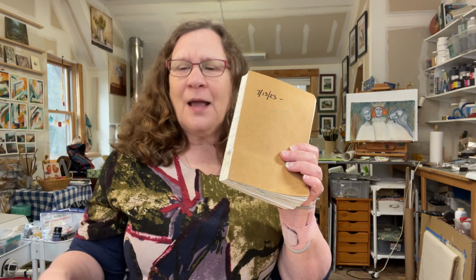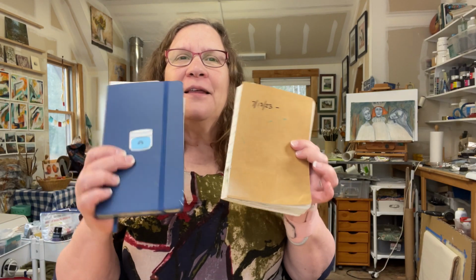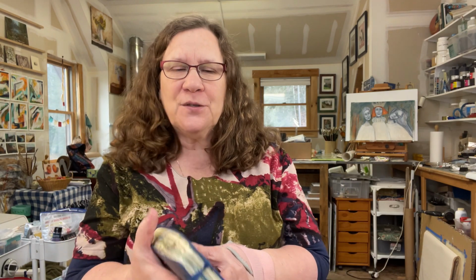So I just have to, my desk is cleared off. I feel like I should say I'm coming to you today from a cleared off desk because it's been such a mess lately. But I think what I will do is just decide which book I'm going to start with. I'll probably start with this one.